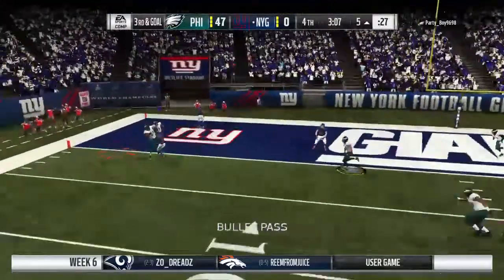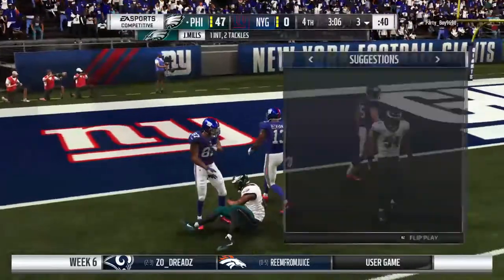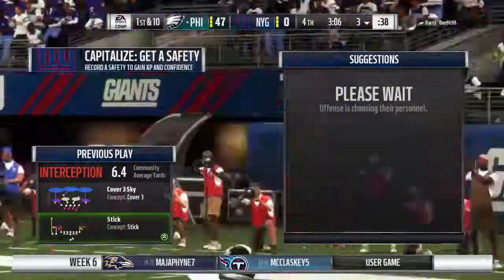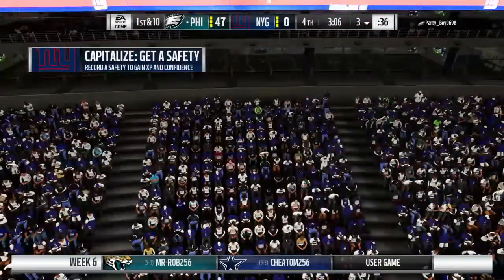Manning now on 3rd and goal. And my goodness, another interception, picked off by Jalen Mills. Just a little bit of a rough stretch. 6 interceptions now in these last 2 weeks combined.